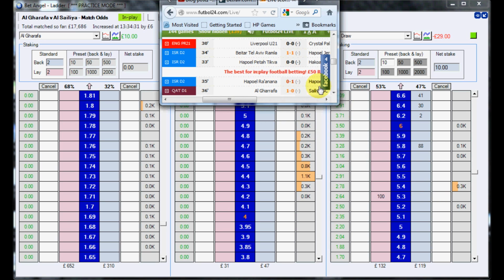So okay, we'll come back with any more exciting action. Just had news of another suspension, so it may be a goal. So we'll have a look. Just waiting for something to happen. You can see the price had gone to about 5.7, 5.8 before it got suspended. So just waiting to be told it's either a goal or just maybe someone's been sent off or something.